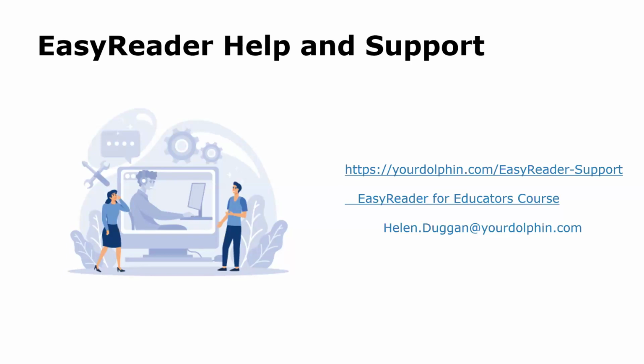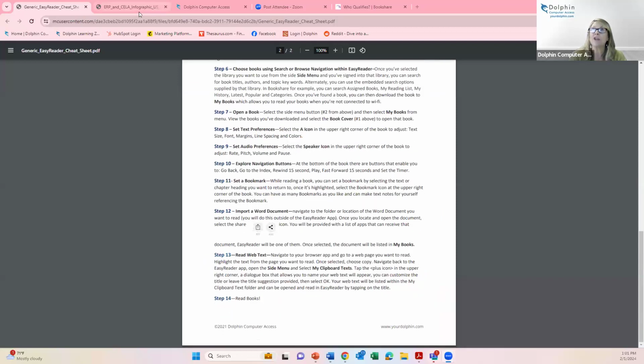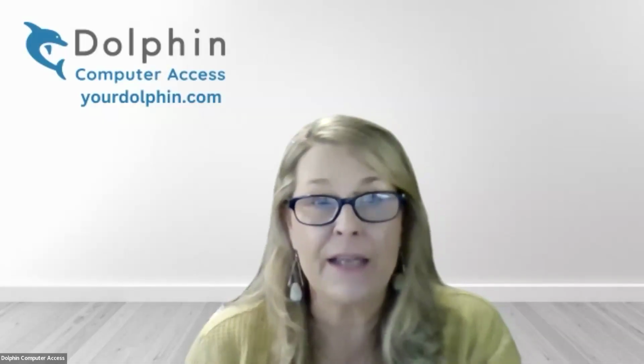But if you have something more specific you're looking for, please reach out to us, and we can help you with that. Okay, and then last but not least, like I said, you're going to get an email, but here is an example. This is the cheat sheet. Your step-by-step instructions will show you how to handle EasyReader Premium. You will get the recording of today's webinar and some other things. We do encourage that you share the recording and these helpful resources.